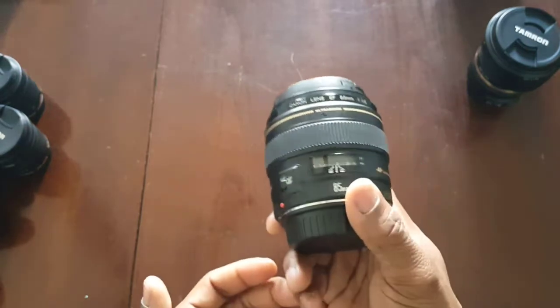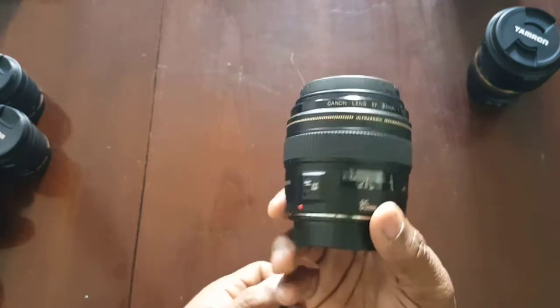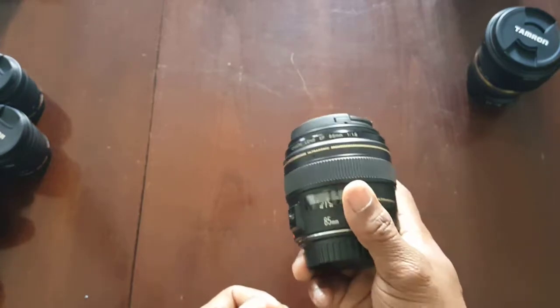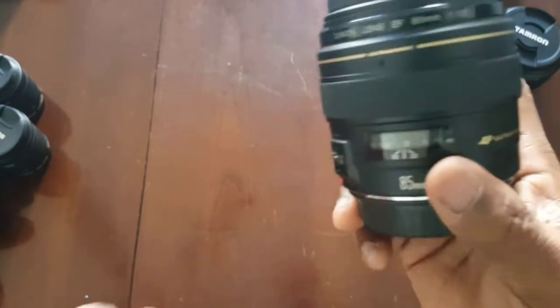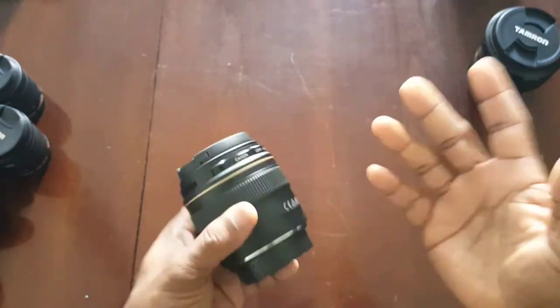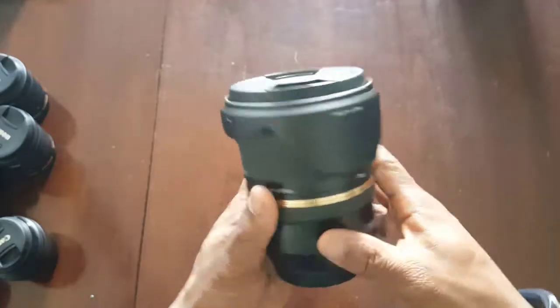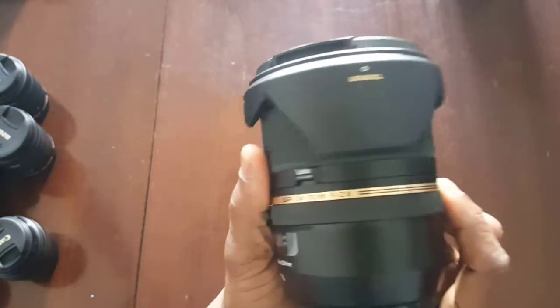Yes, I could have got the 85 millimeter 1.4. I got the Sigma 1.4. I could have got the 85 1.2 for $2,000. Why, when the 85 millimeter 1.8 does great in low light? It still gives you good bokeh. Why pay the money?